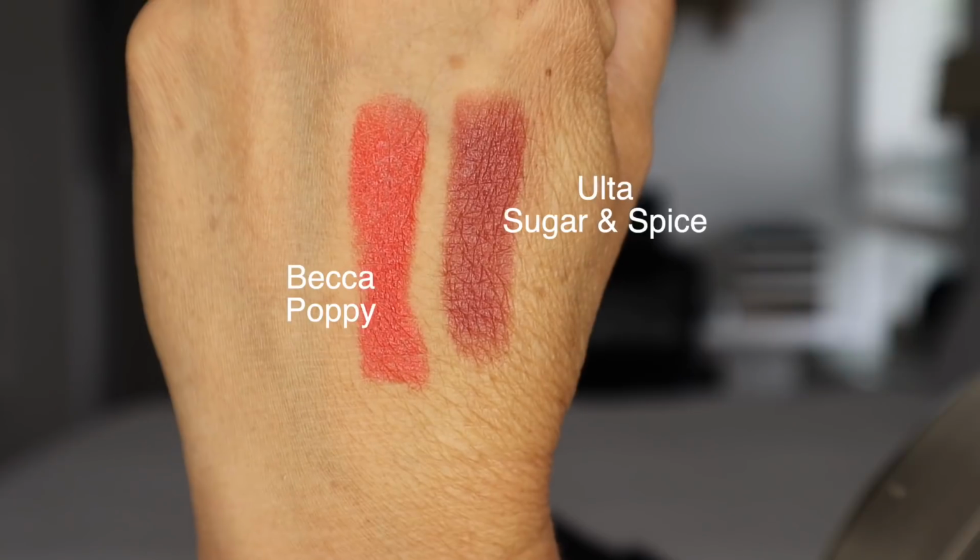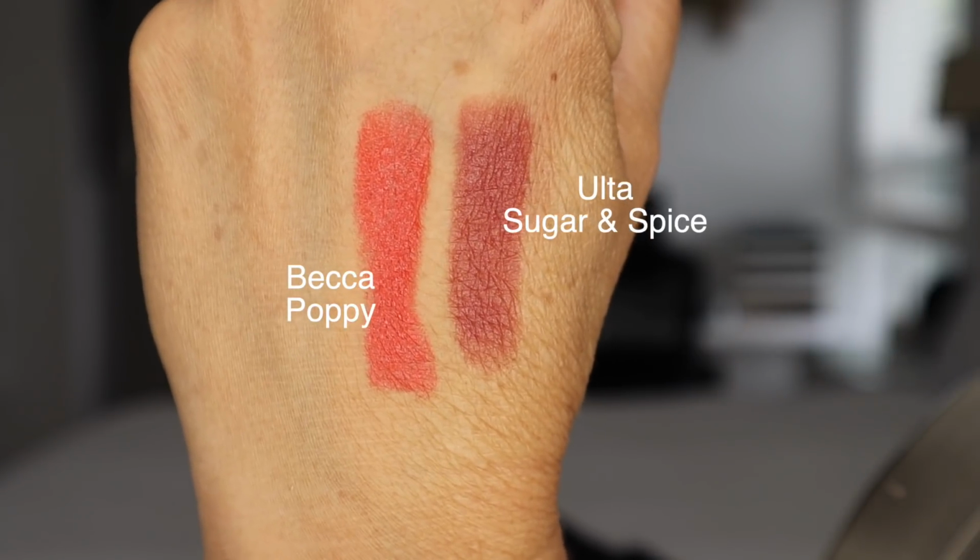So she also sent me one that is Ulta's, and this is Sugar and Spice. I think I've had this before, or Rachel has it actually. And I love this color. This is a nude for me. It might not be for you, but it is a nude for me. Let me put it on my hand so you guys can see the comparison. Sugar and Spice. Let me do the other one so you can see them next to each other. Maybe that will show the difference in the shades.